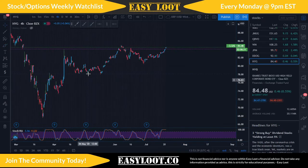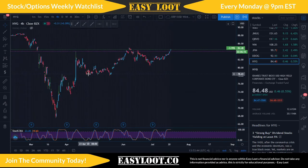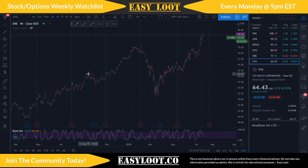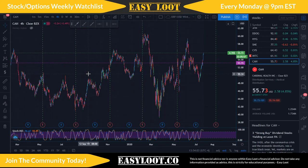So we have HYG. Now this is a slow mover. It already made its move today. We're not going to play that. We got Sony. Sony's doing a nice run up into earnings. Don't really see any patterns on there or any breakouts in particular. So we're going to keep scrolling through for a play that we actually find attractive and that we won't FOMO into. For example, I know Boeing's a good setup, so let's do Boeing.